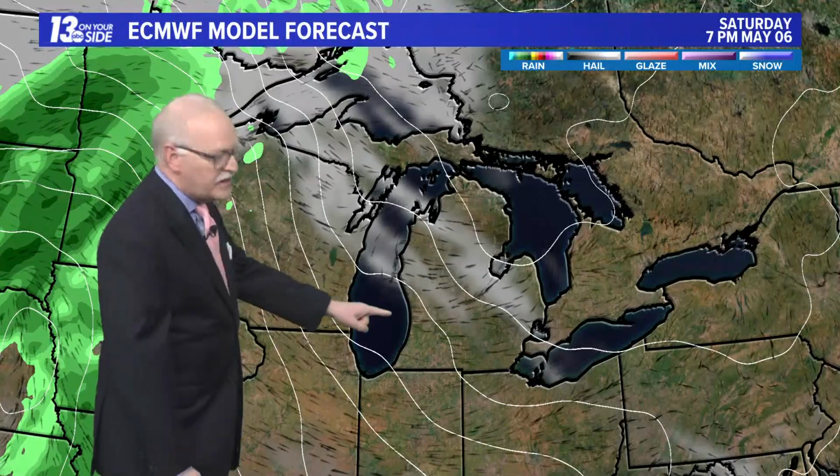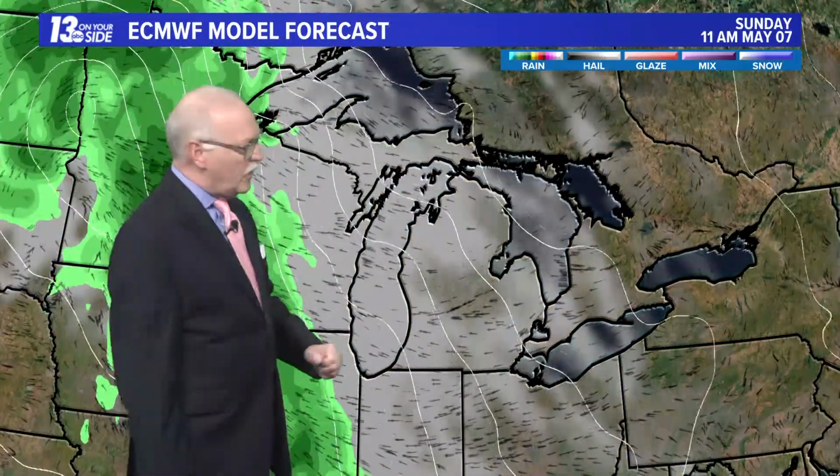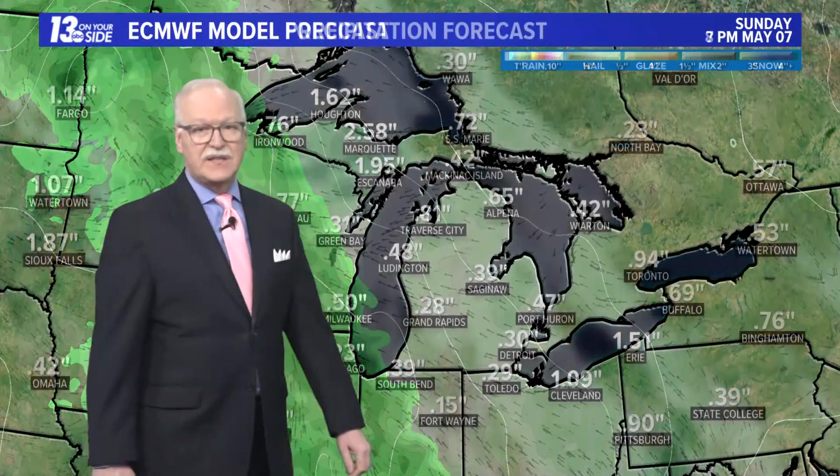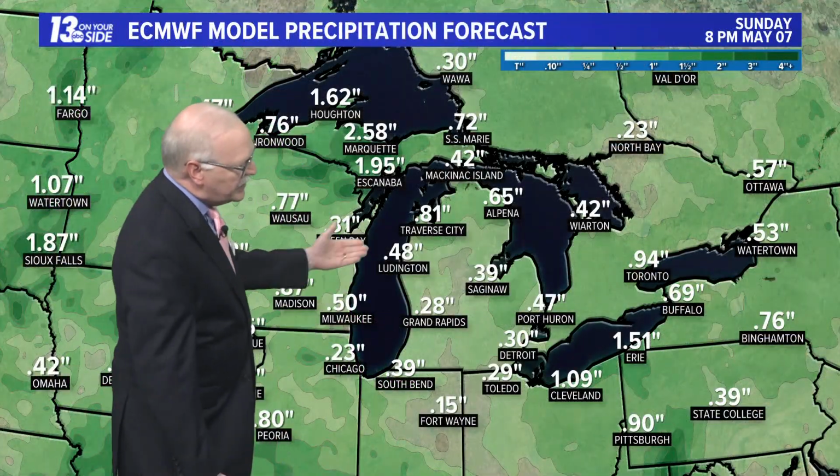This is Saturday. More sunshine on Saturday. We'll see an increase to our clouds on Sunday, but the rain's going to hold off until after the weekend. We'll see some rain on Monday. This is how much more rain we could see.